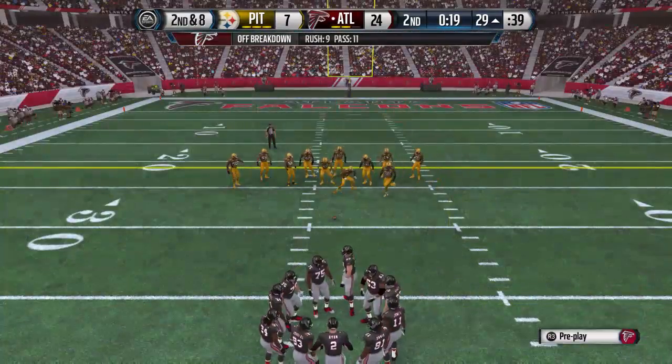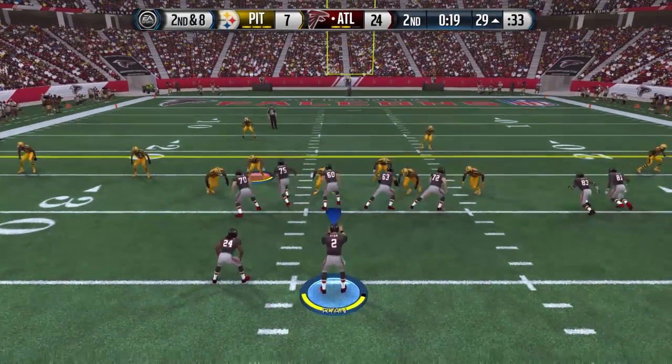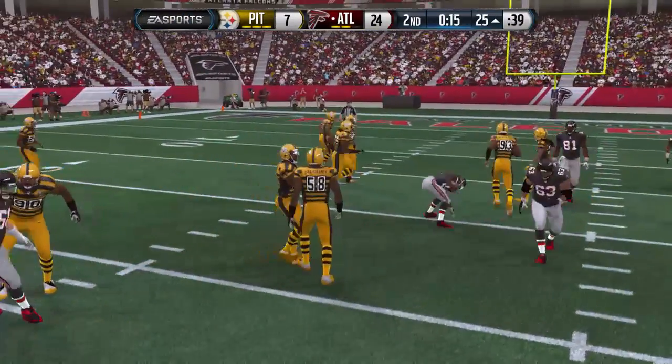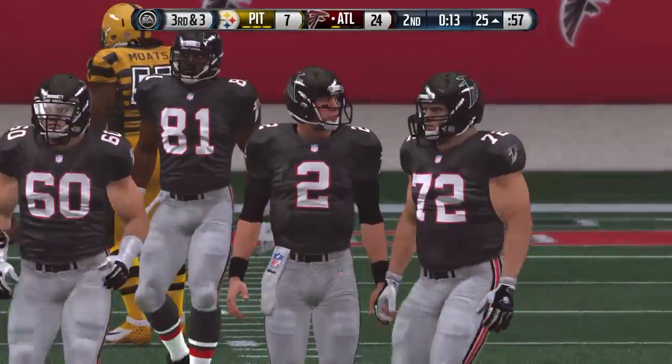It's now second down. Nickel formation for the defense here. They'll run it with him again. Gets about 4 yards that time. The Falcons are going to call a timeout. Want to talk about this third down.